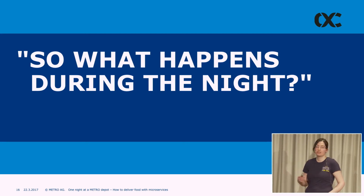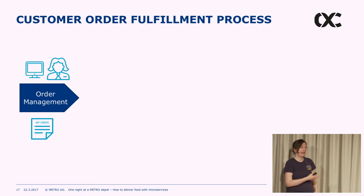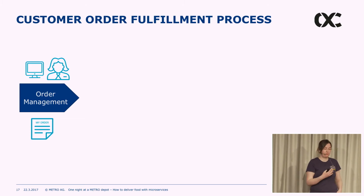So what is the process, the business process behind it? The first thing, an order will come in from something which will look like a typical web shop, of course optimized for food and also for B2B business.